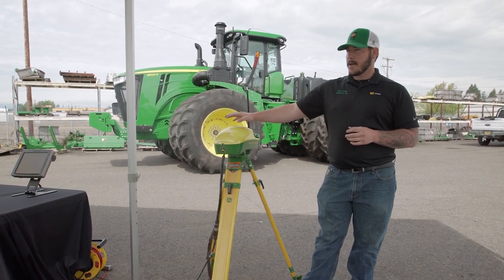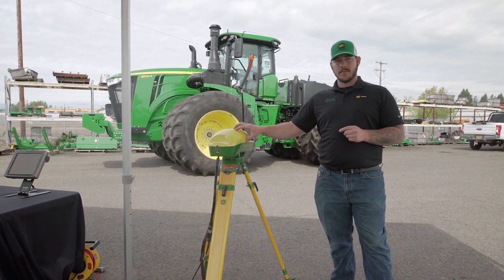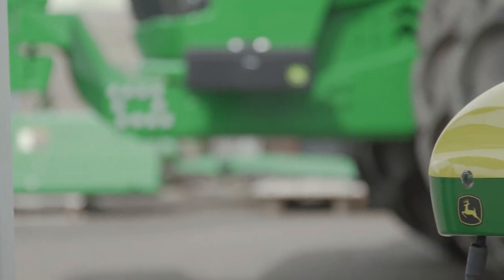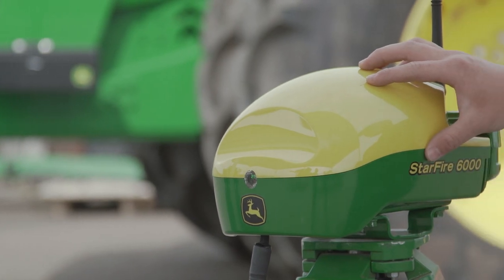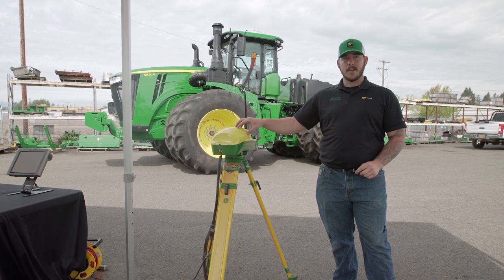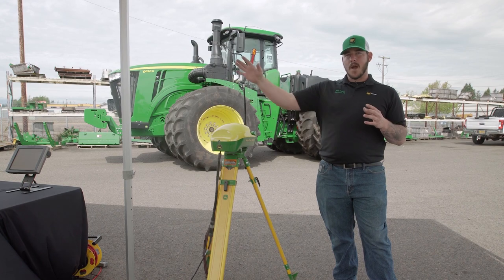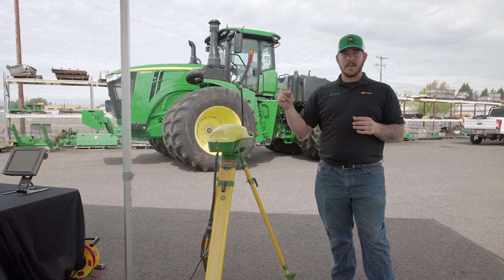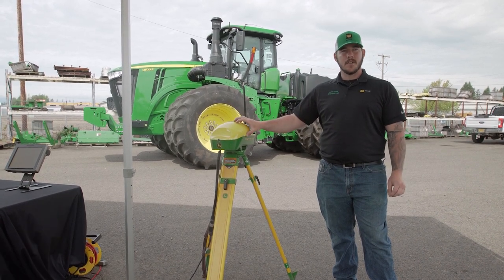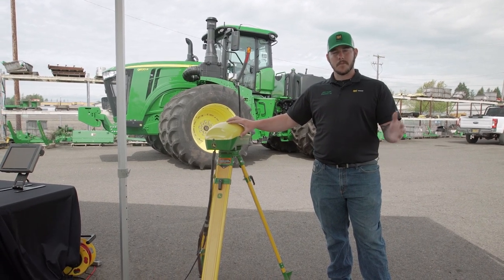With the 6000 receiver, unlike its counterpart, the previous 3000 receiver, 3000 receivers would only track one satellite at a time, which would cause maybe in and out signal loss throughout the fields. And with the new 6000 receiver, you can track up to three satellites at a time. So essentially what it does is, if you're riding through a field and it drops a satellite, within 50 seconds it's grabbing another satellite to keep you continuing on with your mission of getting the fields planted and crops harvested.